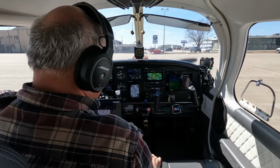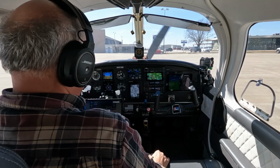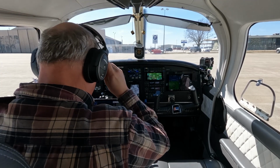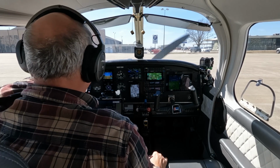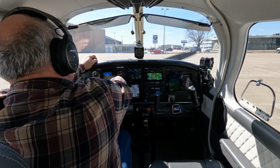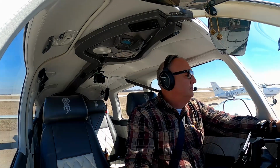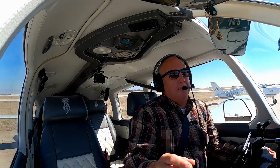Regional Baldwin Field. Automated weather observation 1758 Zulu. Wind calm. Visibility 10. Sky condition clear. Temperature 01 Celsius. Dew point -07 Celsius. Altimeter 3041. Remarks. Density altitude -1,200. Quincy Regional Baldwin Field. Automated. All right.